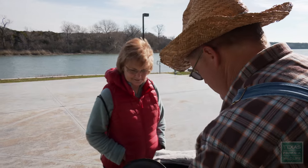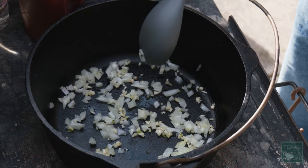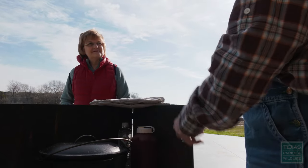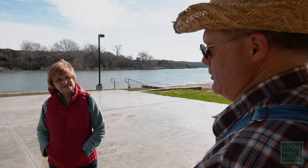We're going to be cooking chili. My wife can't eat real spicy chili, but she's not here today, so I'm going to spice it up a little bit. I mix all that up. Then add a little cayenne pepper in this one here anyway. But we don't add beans to it.